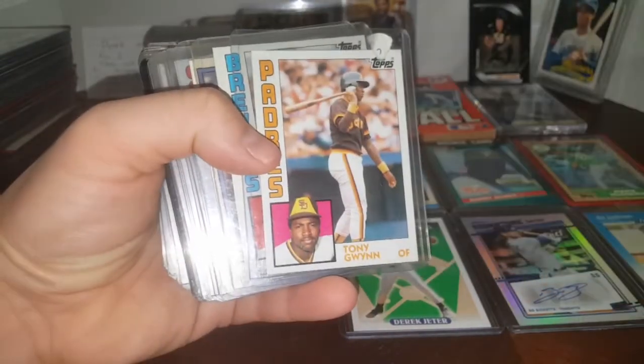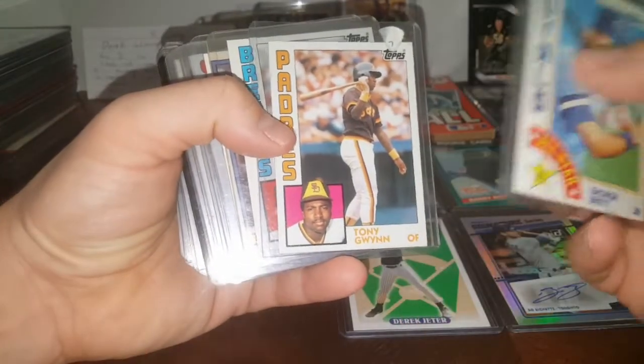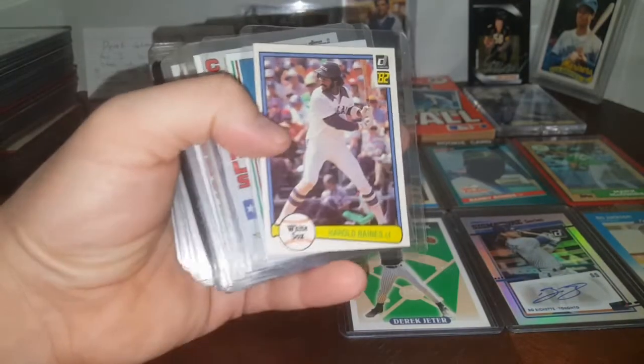Nice 84 George Brett All-Star. Just got one of these graded. Came back a 9. Nice Tony Gwynn 84. Paul Molitor. I always loved these cards. When I started collecting, I just thought that 84 Topps were so cool.